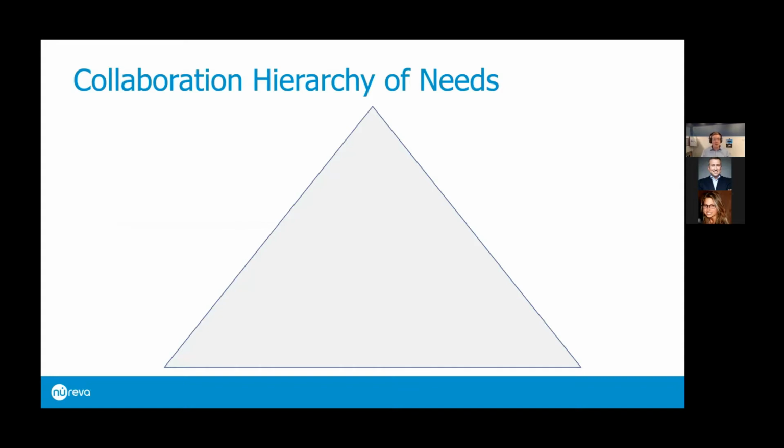Collaboration hierarchy of needs. We're all coming back together. We all need to work together. But there's four main technologies that we here at Nureva have seen as the four most important to us as we talk to people. There are others that certainly fit in here, but these are the ones that we look at, right?